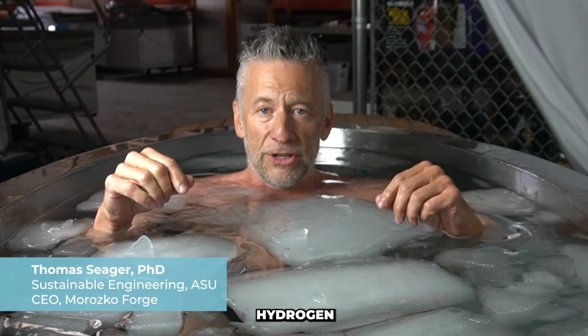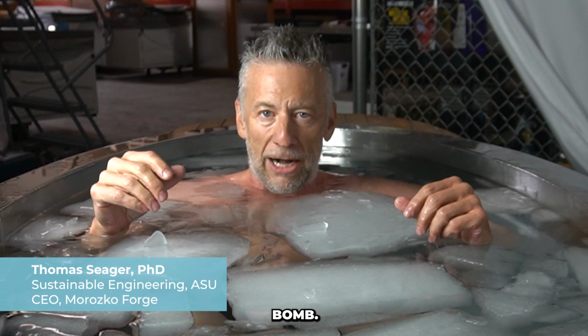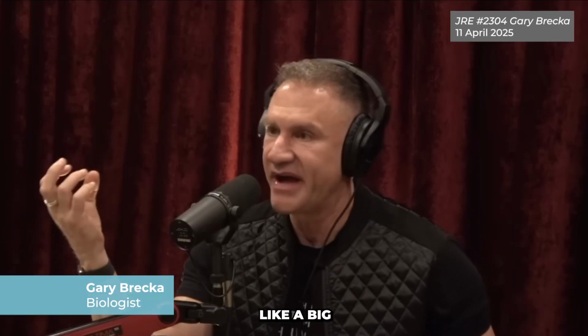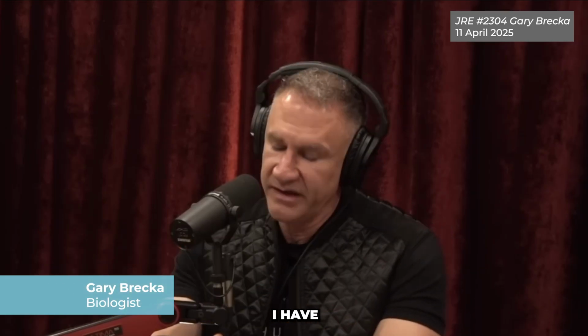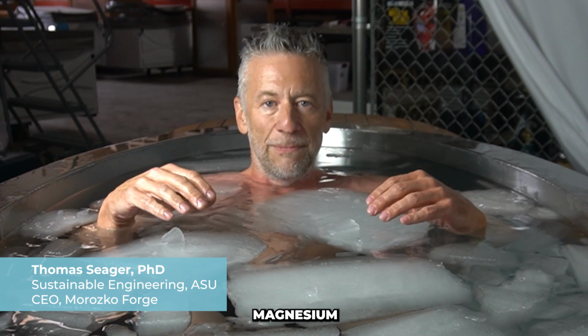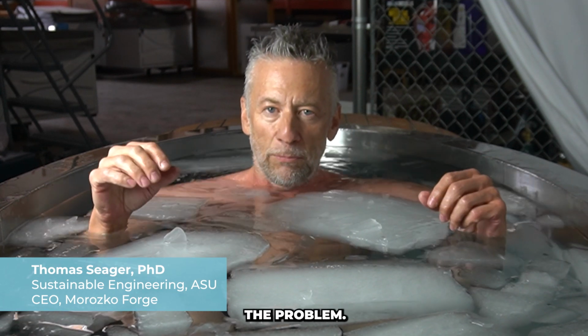However, getting the hydrogen into a bath requires a lot of H2 tabs. This is why Gary Brecka was talking about the hydrogen bomb. Oh, it's called a hydrogen bomb, which just looks like a big bath bomb. It just creates hydrogen gas. It's elemental magnesium. What does it do for you when you bathe in it? It goes right transdermal, goes right through the skin. I have literally put people into these tubs. I'm kidding you not, crippled with arthritis. And they will skip out of my unit like they won the lottery. You put it in the water and it's got so much elemental magnesium that it could create hydrogen gas throughout the entire bath. Here's the problem.